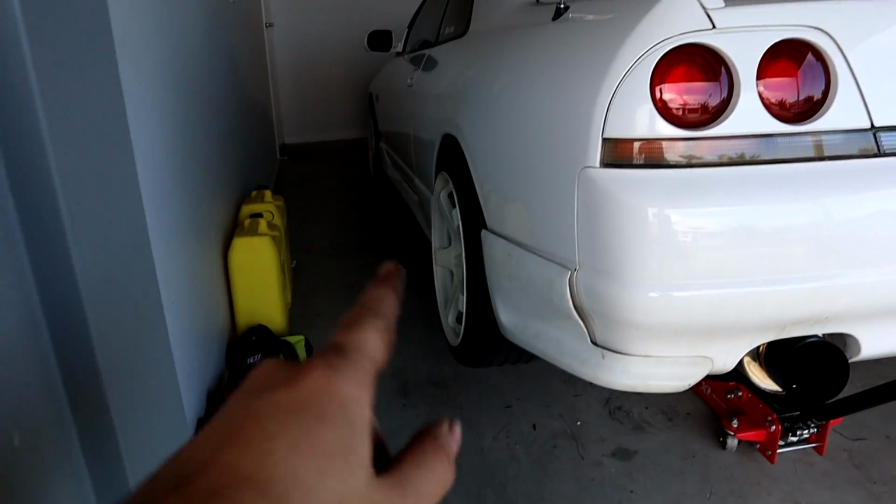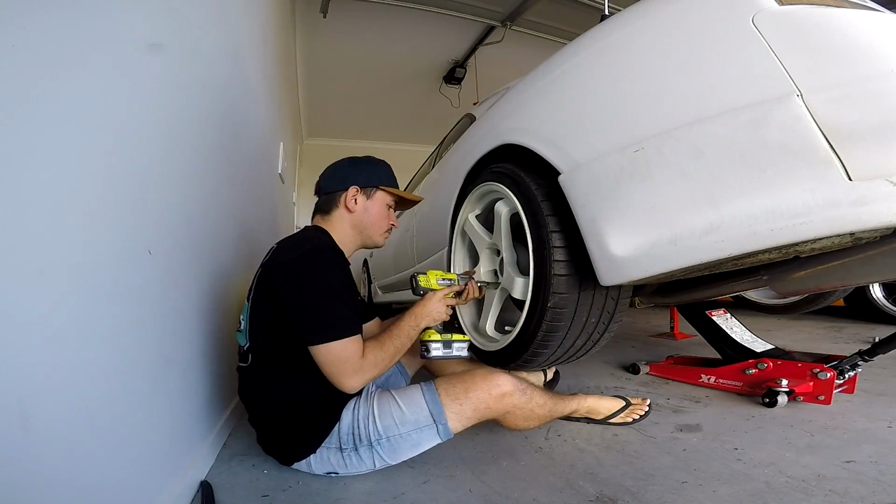I did say that I was going to change up these wheels every now and then, so bronze is just another color that I'm going to try out. You know, maybe one day I might go blue, red, who knows, purple. It'd be pretty sick actually. Rightio, let's get started on this side of the car right here.